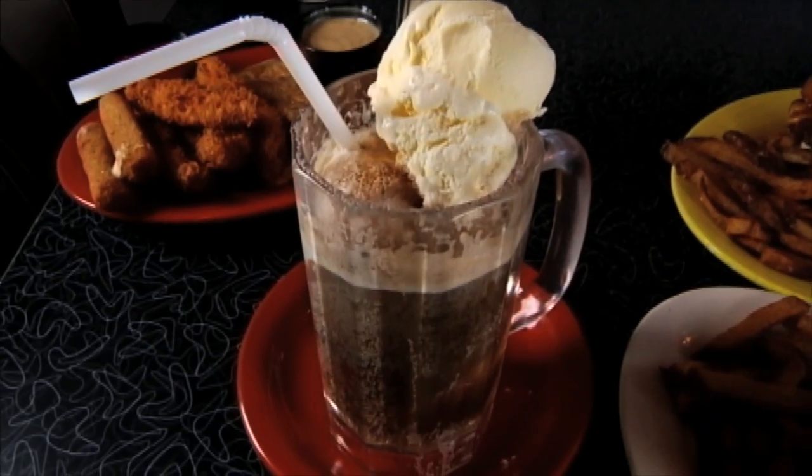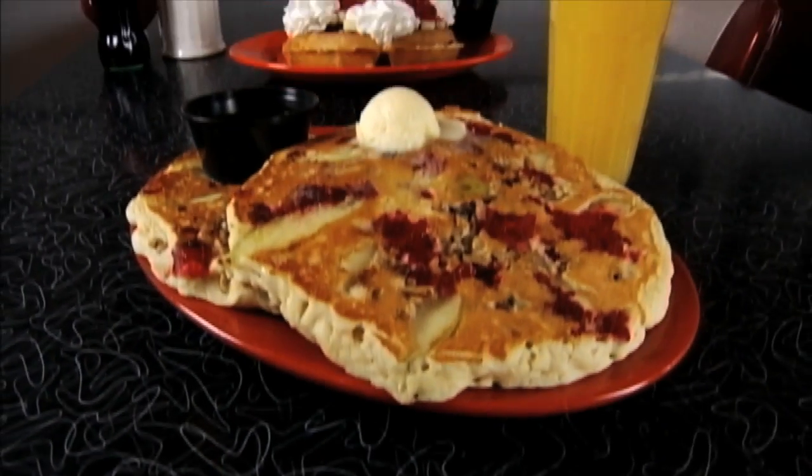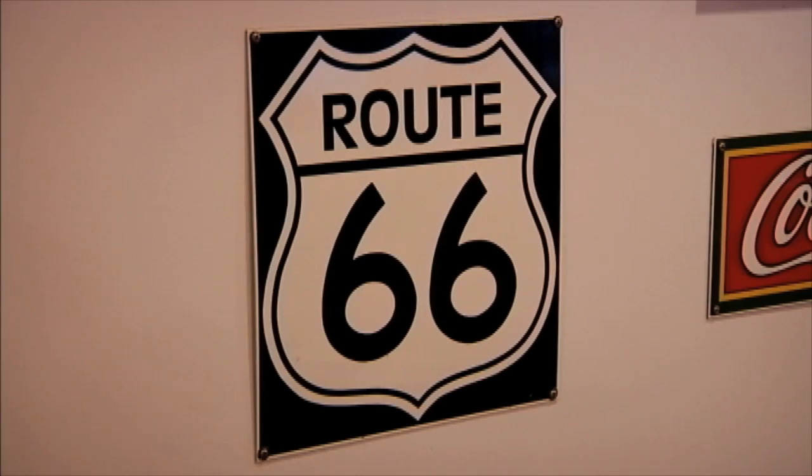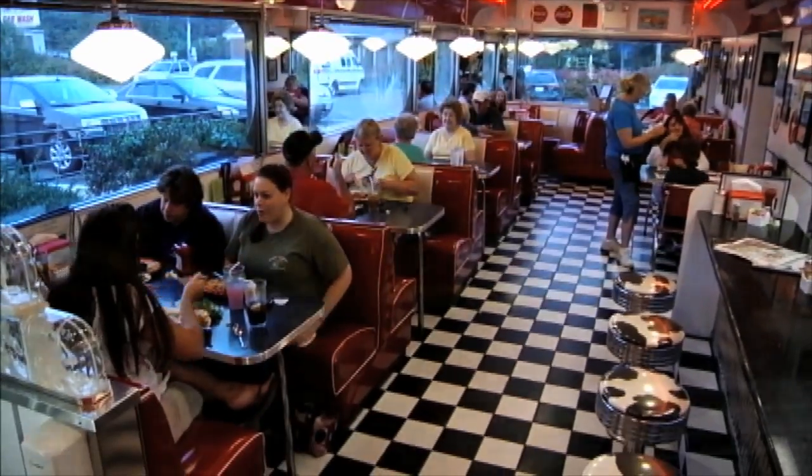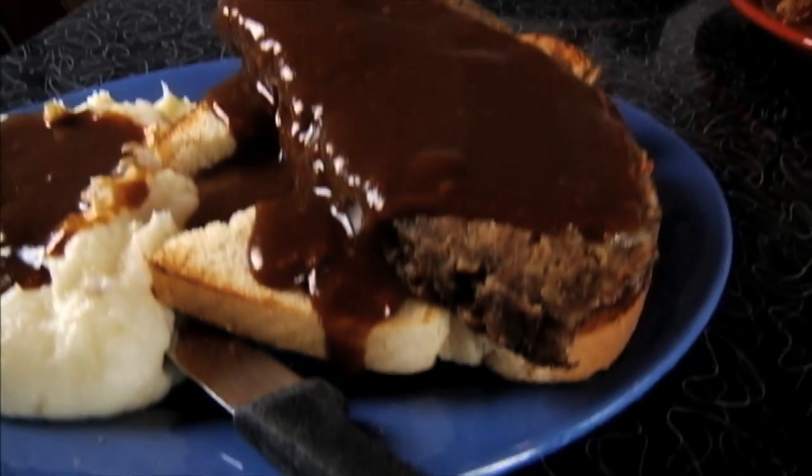Jukeboxes, root beer floats, neon all over, and breakfast all day. It might look like Route 66, but we're really on Route 28 in Middleboro, Mass. I'm Dave, and welcome to Dave's Diner. Dave's Diner is a throwback restaurant where you can throw down on some serious chow.